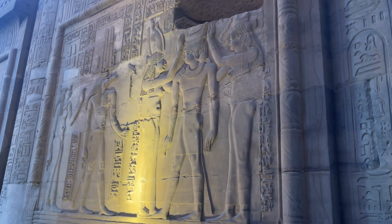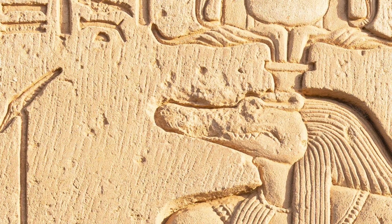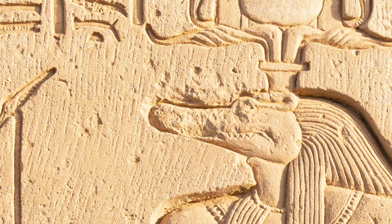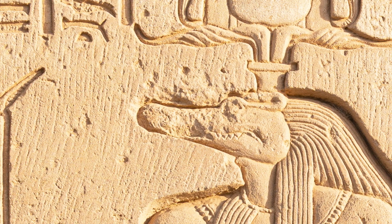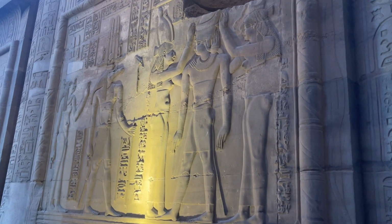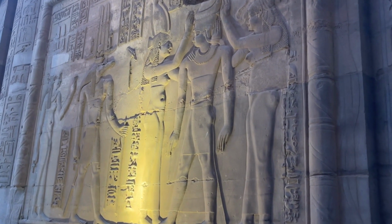They show the face from profile, but they show a full eye. You never see a full eye from the side. But this is also not mistaken art. They want, as I told you, to show every organ of the body in its best way.